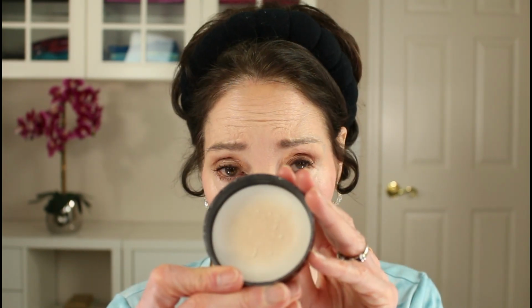To tamp down the oiliness in my T-zone, I almost always reach for my Laura Mercier Translucent Loose Powder, which does an exceptional job of mattifying that area of my face. I just tapped a little bit into the lid, and then I'm just going to push it in, basically gently, to the middle part of my face.